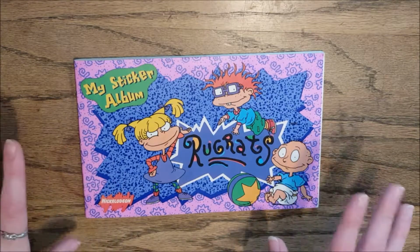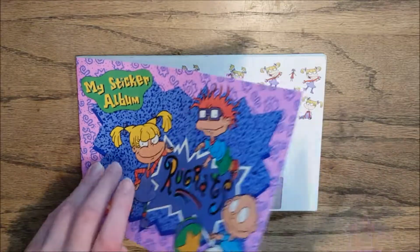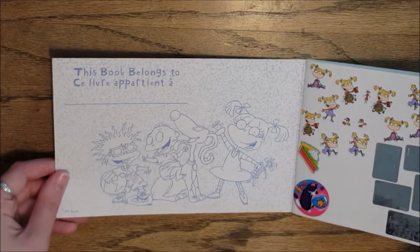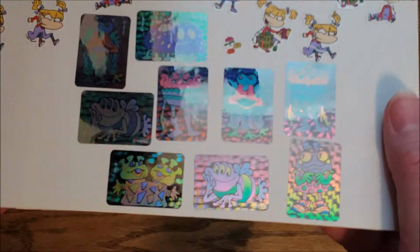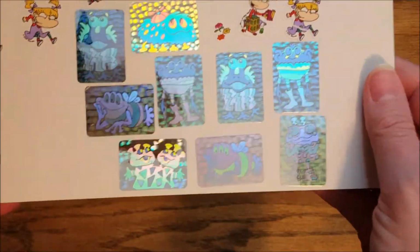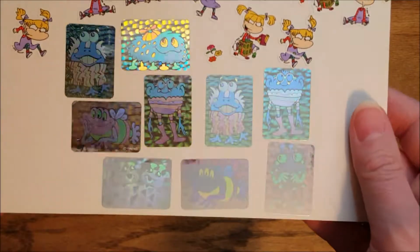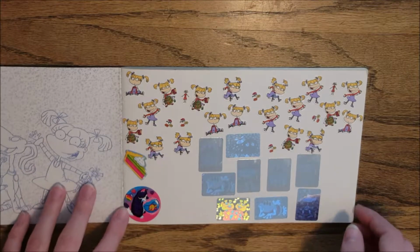But anyway, this is my Rugrats sticker album, and it did of course come with a lot of Rugrats stickers, so you'll see a lot of those in here. The first page, I didn't even write who this book belongs to, but everybody knew because my brothers and I knew whose sticker albums were whose. On this first page, I'm going to bring this up so you can see the ridiculous shininess going on. I have no idea where these little monster stickers came from, but they're kind of hilarious. And then I have an entire page of Angelica going around and doing things.